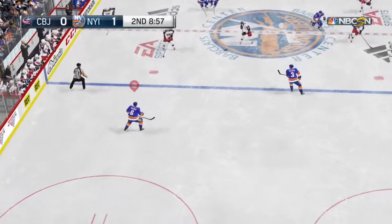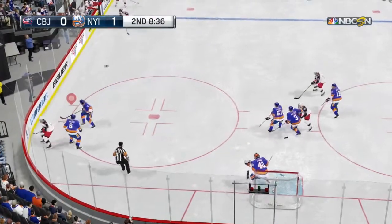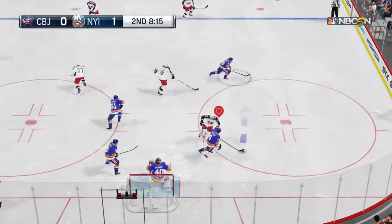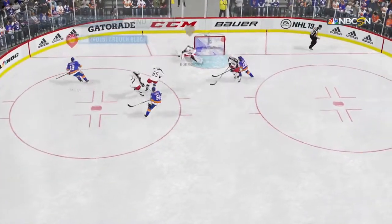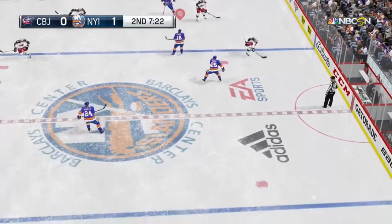9 minutes to go in the period. Gives it on a cross from the point, right into the slot. There you go. New York's along the wing at center ice. Good shooting place. Save. Yeah, he stood up to make the save there.